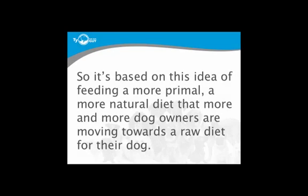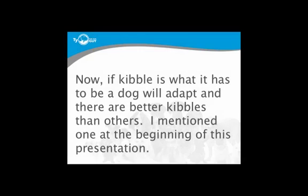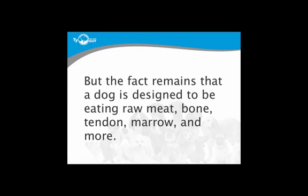So it's based on this idea of feeding a more primal, more natural diet that more and more dog owners are moving towards a raw diet for their dog. The bottom line is that a dog's digestive system is not designed to be eating cooked meats, grains, and vegetables. Now, if kibble is what it has to be, a dog will adapt, and there are better kibbles than others. I mentioned one at the beginning of this presentation, and I recommend you do research and find others that are good. Don't just take my word for it. But the fact remains that a dog is designed to be eating raw meat, bone, tendon, marrow, and all that good stuff.